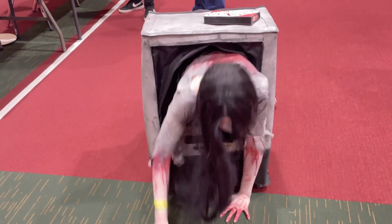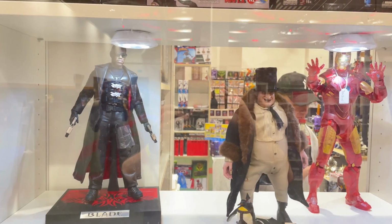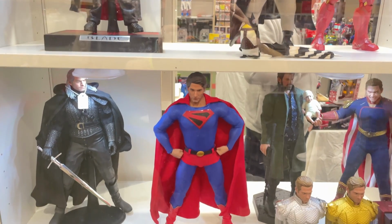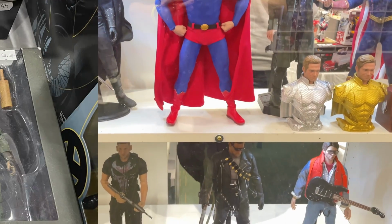Oh my god, this cosplay was bloody terrifying. Absolutely stunning work. This was phenomenal. Superb to see a few 1/6 scale action figures hitting the market as well. This was really cool. I quite like the look of the Brandon Routh Superman, but I didn't pull the trigger at the end of it.